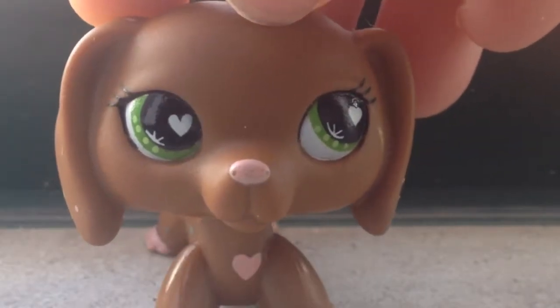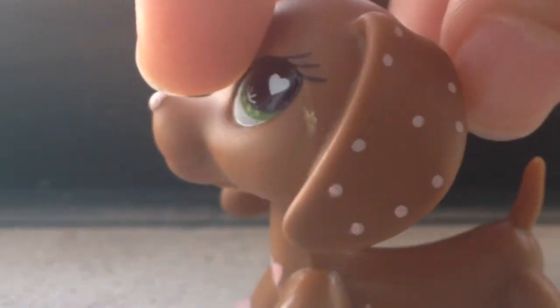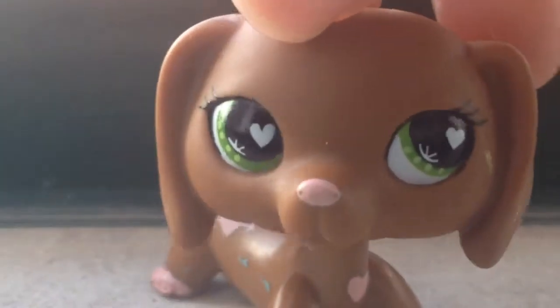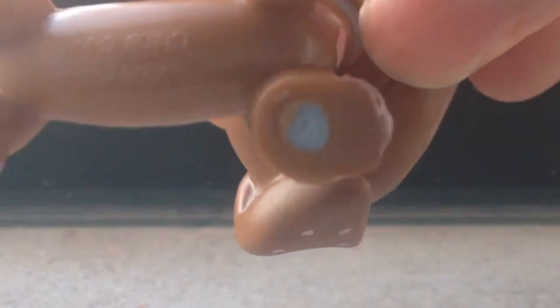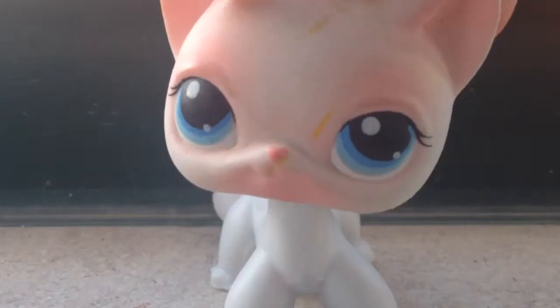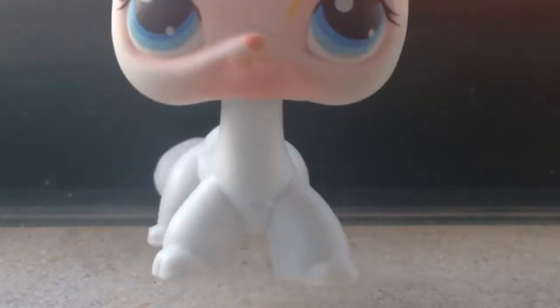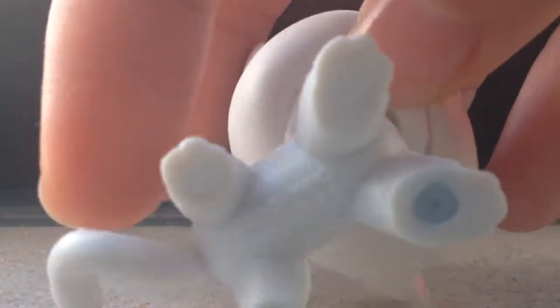Next, I have this dachshund, and she's also really cute. She has some marks and a huge blue mark in here. But she's really cute, and over that, I really love her. She's one of my dream dachshunds too, and she's a blue magnet. Next one is this white short hair cat. She's one of the worst condition ones, but I still really like her. She has gorgeous blue eyes, and she's a blue magnet.